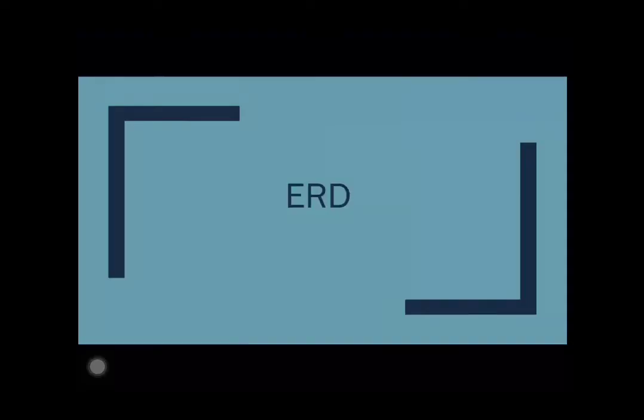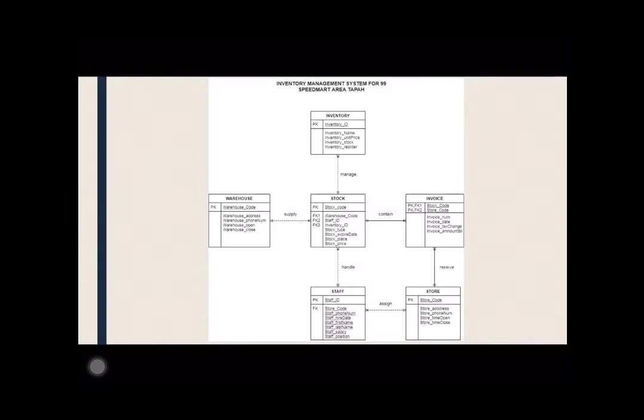Okay, now I am going to present about ERD. So first of all, my name is Nurlin Syakira Binti Muhammad Tahirun. So this is the ERD for Inventory Management System for 99 Speedmart area Tapah. So in this ERD, there are 6 business rules and 6 tables, which are inventory, warehouse, stock, invoice, staff and store.